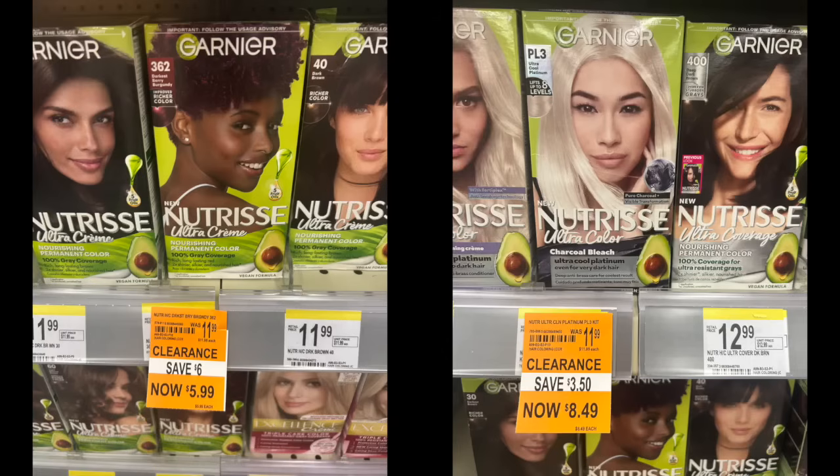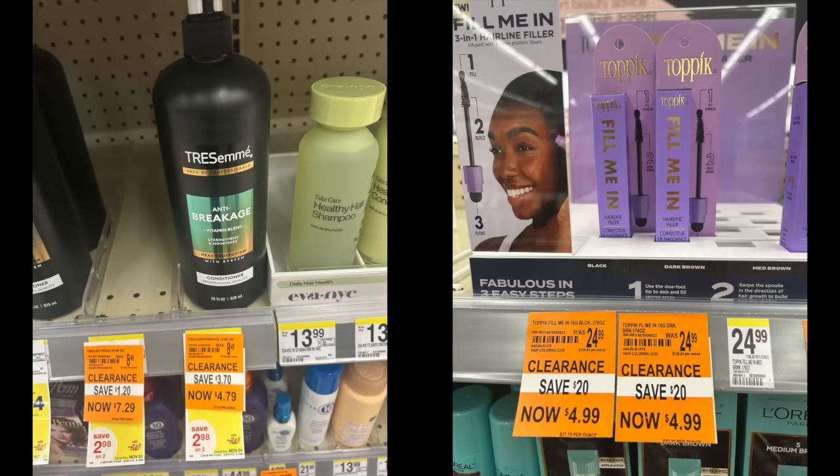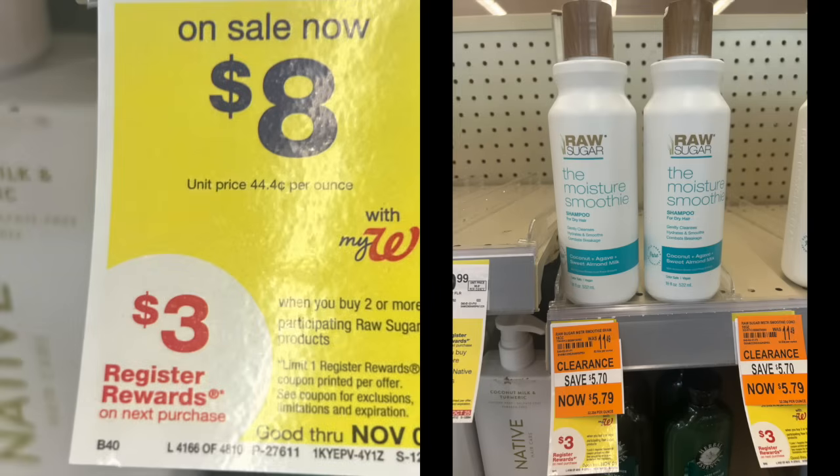Other fun hair care clearance, and we're just going to do this quickly. If you might have some sort of coupon or whatever, scan the barcodes. You might get lucky. $1.99 for this one. I wish I could have found something, but I had absolutely nothing for it. So I left it at the store because unless it's free with a coupon, it's staying there. And we also have the elusive Tresemme and this other, some sort of hair filler.